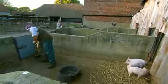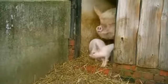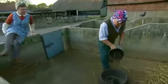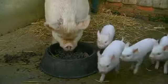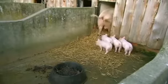I got that first bucket of swill. Ah, let's have a look. Funny enough, it smells delicious. Let's see if they're hungry. Right, let's give this a go. Come on, then. Who's a big greedy pig? What do you think? Oh, she's turned her nose up, which is quite easy for her. Well, this is going really well.